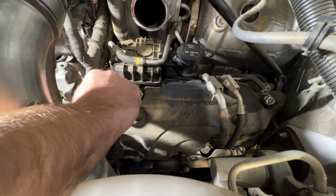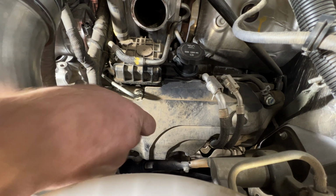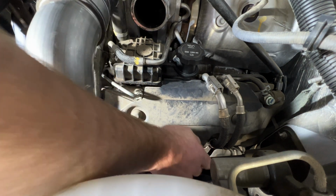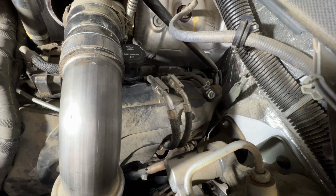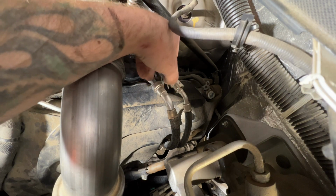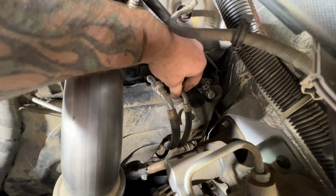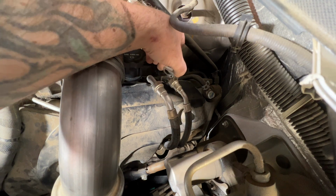So yeah, it looks like I'm not going to be able to pull that off unless I go from the bottom up, but yeah, it looks like we're going to have to remove those fuel lines. So what you want to do is you just pull up on this, slide that out. Same with on this smaller one here. Just lift up on one end and then slide it out.